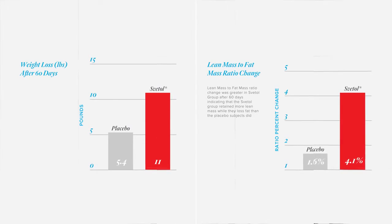And we know that when we go on a diet, we tend to lose our lean mass. In this case, by taking Svetol, they were able to maintain more of their lean mass while they were losing their fat mass. Dr. Fifi, you've included some B vitamins in the physique fat burn.